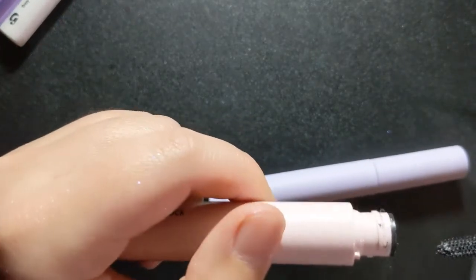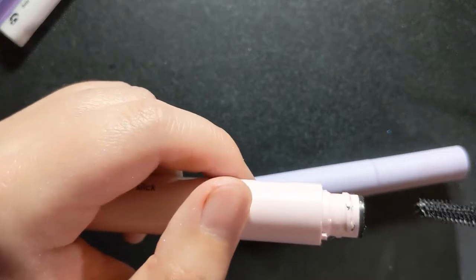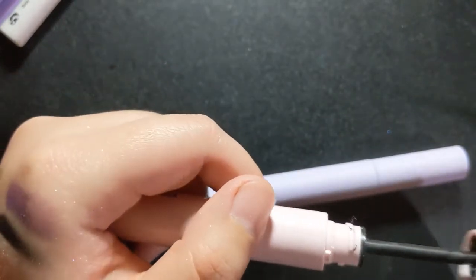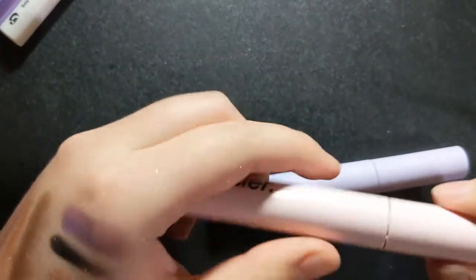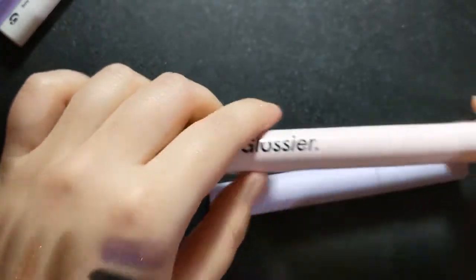I find that the Lash Slick has just a little bit more fiber. It helps to create just a little bit more length, but because of how its brush is laid out, I am able to create some more definition on my eyes because I'm really able to separate every single one of my lashes.